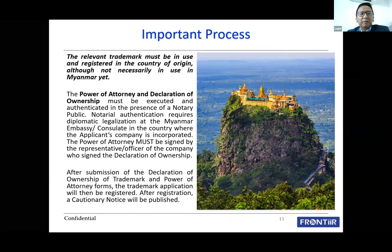The relevant trademark must be used and must be registered in the country of origin if it's coming from another country. Although it is not yet used in Myanmar, you can register it already, as long as the trademark is used where it is coming from. The power of attorney and the declaration of ownership must be executed and authenticated in the presence of a notary public. Myanmar is a special jurisdiction. It's very similar to the Philippines because it maximizes the civil and even the common law tradition to its advantage. Even the legal practice is based on the British system, but there are some influences of a civil law system because it's still within Southeast Asia.